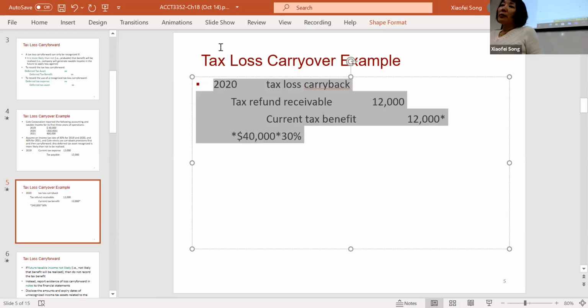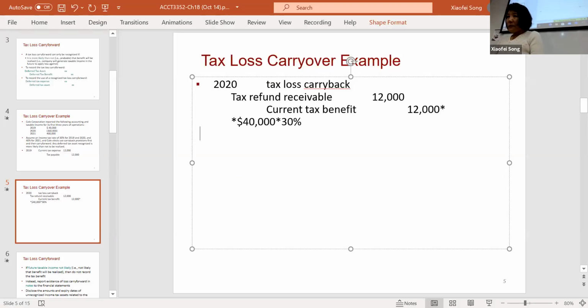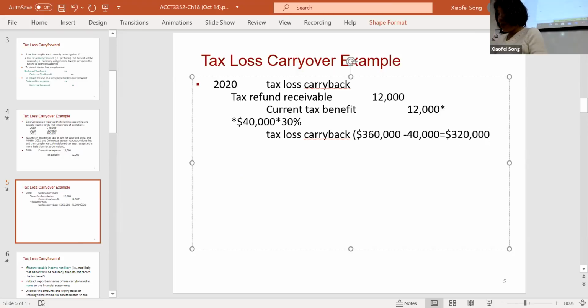Okay. Also in 2020, we still have tax loss left, so the remainder of the tax loss is carried forward for the balance. We have a 360,000 loss, and we carried back 40,000. So that means we have 320,000 loss left over to be carried forward. So that's the amount.